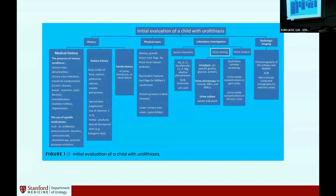And so that includes a comprehensive history and physical, taking note of if they have any signs of other syndromes that may be associated with genetic disorders. It definitely includes getting a nice diet history. And then finally, this is a big difference with kids, is that we really need to work them up with labs. So they should have a full lab panel, getting calcium, PTH, looking for uric acid, but they also should have a urine test done.